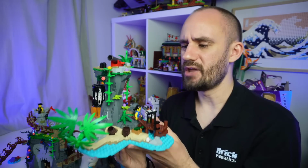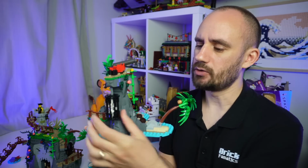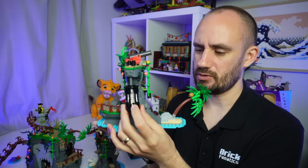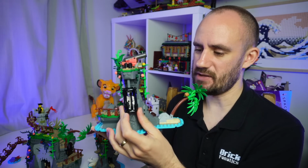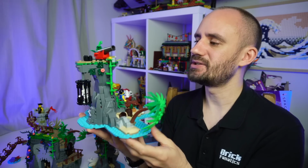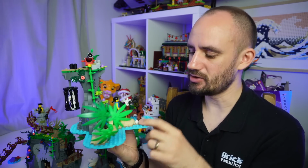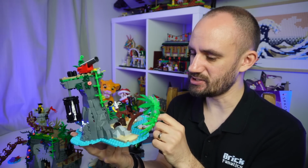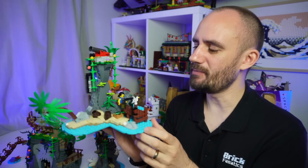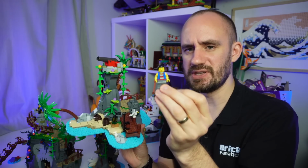The set comes with 5 minifigures and 2 seagulls and 1 skeleton, which according to the LEGO Group doesn't count as a minifigure. I think you count as a minifigure, Skelly. I love you. But there's also other little details here like cannons and whatever that's supposed to be, I guess a seashell. But for the most part, if we are talking minifigures, we need to, again, recognize what this is and what this is not.